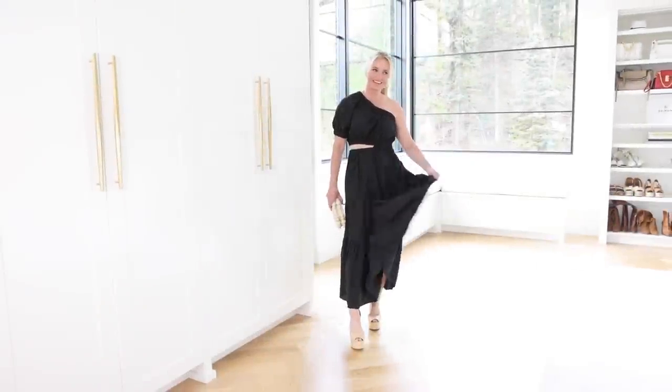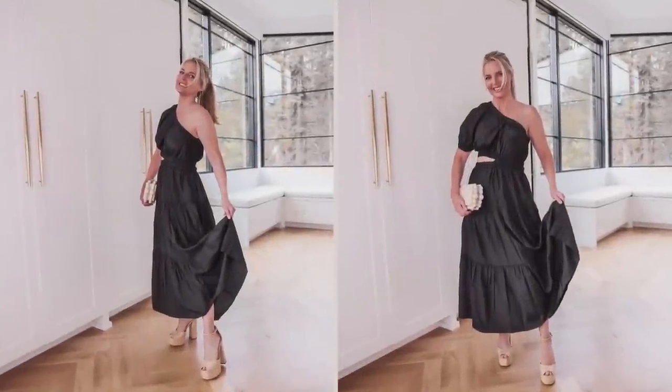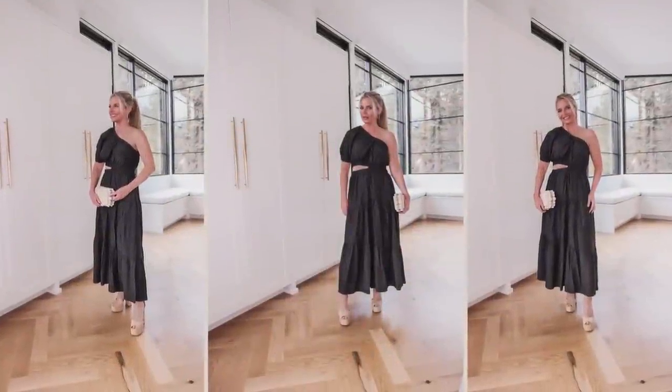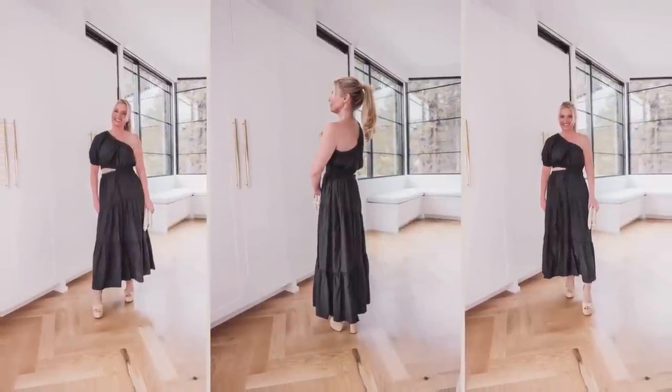The next dress is a one shoulder midi dress, also midi, love a midi length, by Moon River for $102. Paired it with the same platforms and the same clutch. It's just really sexy. It's really simple. It's really chic. It does present a little bit of a situation with the bra, but you could do some nippies or pasties, or you could do a strapless bra, no problem, if you've got a good one.